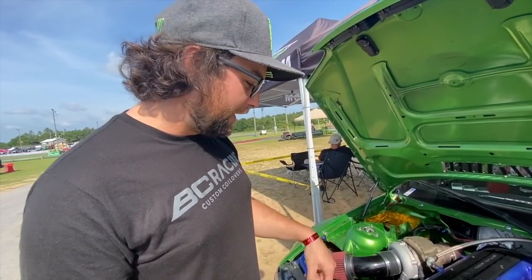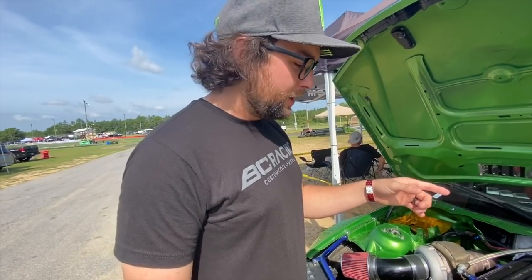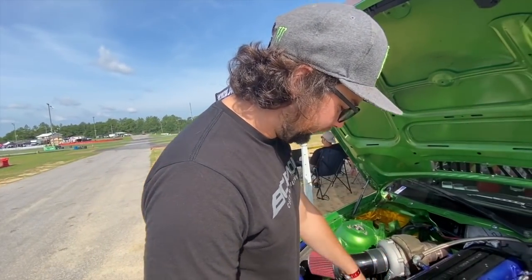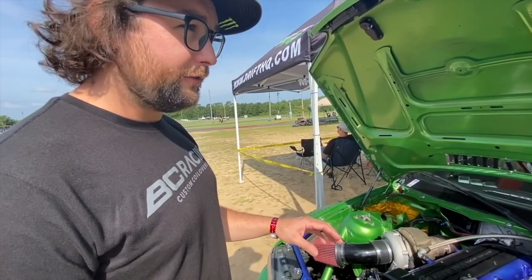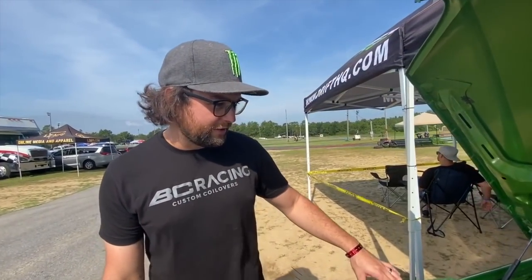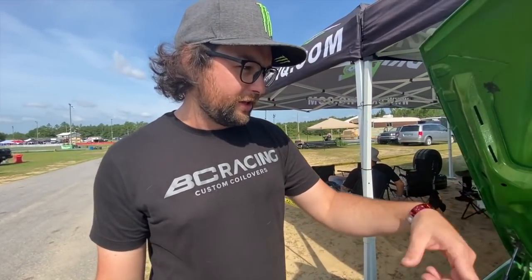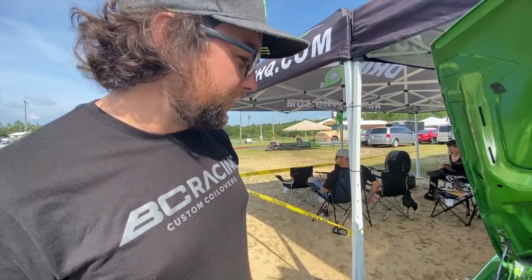It has a bash barred front, and electric power steering using a Mini Cooper pump. The belt system is super simple. There's a rear mount radiator and a bunch of other things here. It's got some Radium parts on it, a regulator, and their fuel system set up in the back, which we'll see.